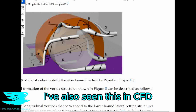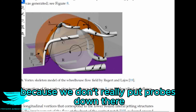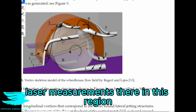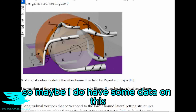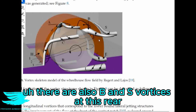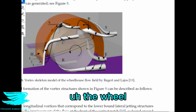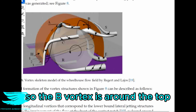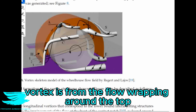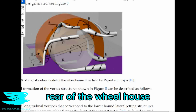I have also seen this in CFD, but not in experiments because we don't really put probes down there. So I've never really been able to get measurements there. But I have actually taken laser measurements there in this region, so maybe I do have some data on this. I don't know. Anyway, there are also B and S vortices at this rear of the wheel. So the B vortex is around the top of rear of the wheel, and the S vortex is from the flow wrapping around the top rear of the wheelhouse.